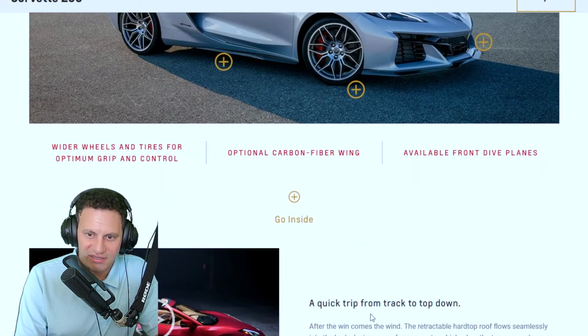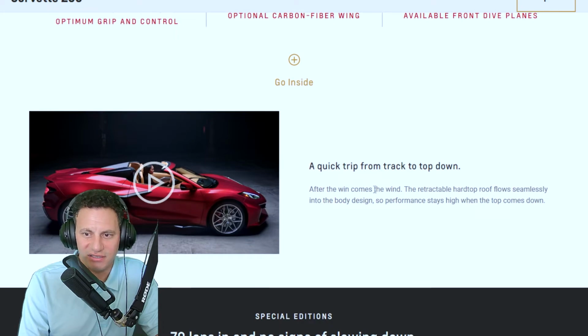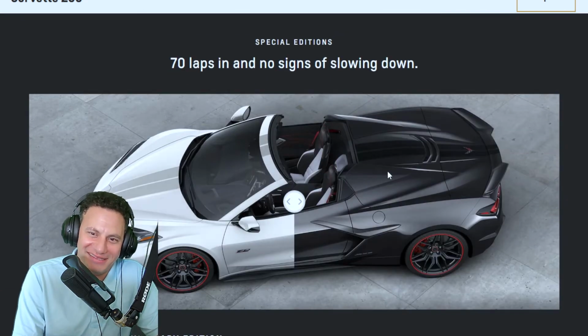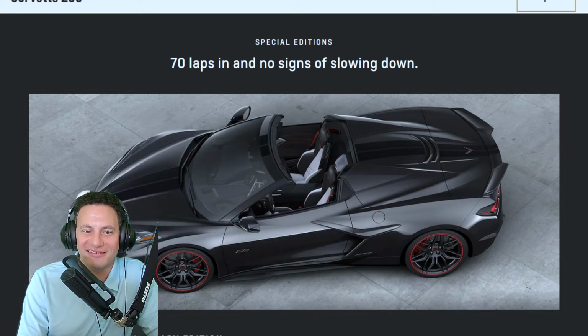Oh my god, this car is beautiful. Wider wheels and tires for optimal grip and control. Optional carbon fiber wing. Available front dive planes. It's just such a wonderful car. And then the top comes off. What is this? Look at that. Oh my god.